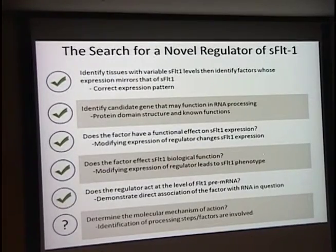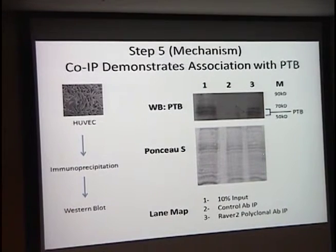So now we've been able to show that Raver 2 has the correct expression for an sFlt regulator. It is functionally important in terms of regulating sFlt expression levels, and that it localizes to the FLT1 RNA. Now, let's try to think about what it might be doing there. And again, we know that, at least in other studies done in HeLa cells, Raver 2 and its homolog, Raver 1, can associate with PTB.